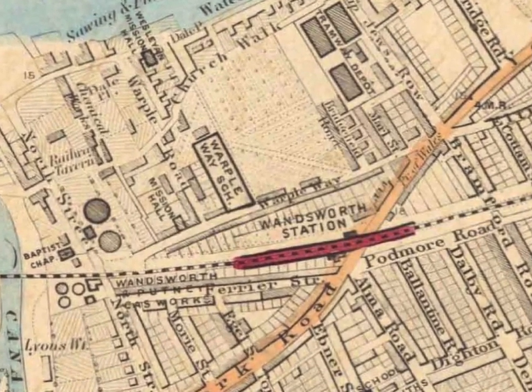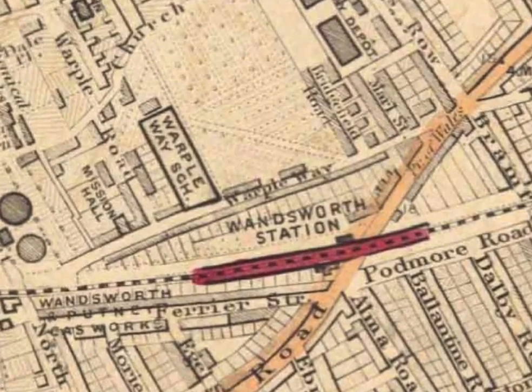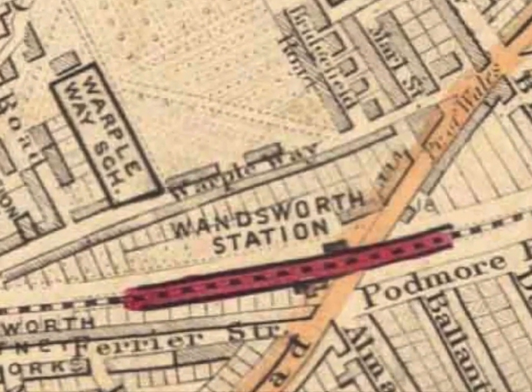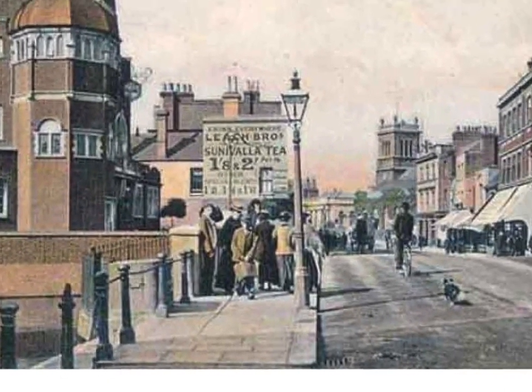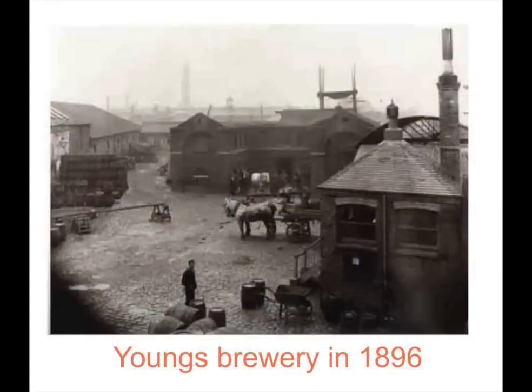Wandsworth Town Station opened in 1846 as Wandsworth. It was renamed in 1903. It was on the London and South Western Railway. The Wandle flows into the Thames after crossing under the High Street, where there had been a bridge since 1602. Breweries had used the waters of the Wandle since the 1500s.